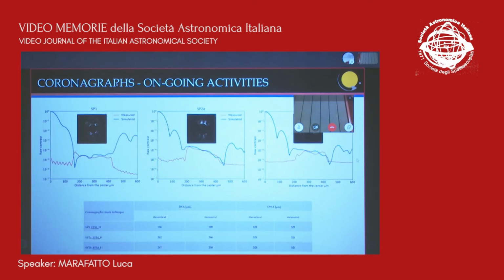So we then compared the measured raw contrast with the one simulated, considering the boundary conditions of our laboratory setup. And we can see that within the discovery space, which is this part here, the two results are in good agreement, giving a contrast of the order of 10 to the minus 4. And also the discovery space is very similar between the theoretical and what we measured in the laboratory.